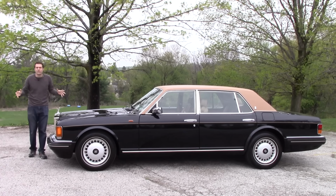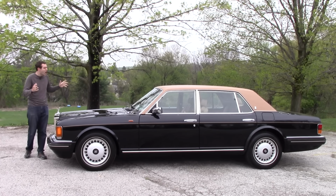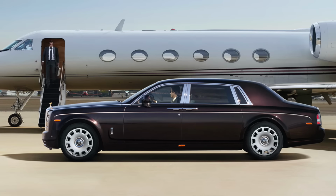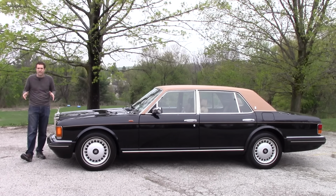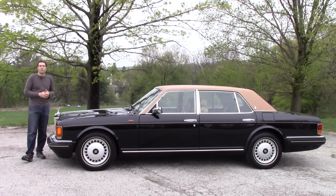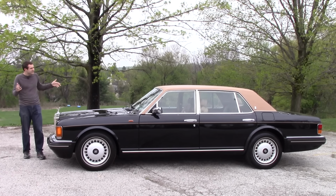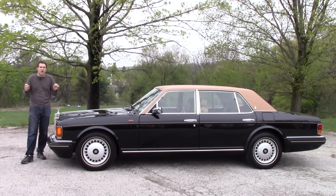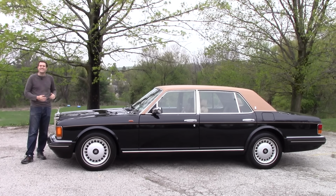Now, I've borrowed this Silver Spur from my friend David, who runs a dealership here in the Philadelphia suburbs called Automobile Limited. I'm going to show you around this thing, but first, a little context. We all know the Rolls-Royce Phantom, which is the most opulent, extravagant, mondo expensive Rolls-Royce on sale today. Well, before the Phantom, there was the Silver Seraph, and before that, there was this. This is essentially the Phantom of 20 years ago. This was the most opulent, extravagant luxury car of 1996.